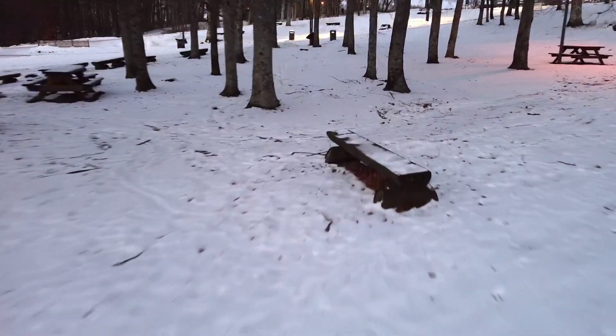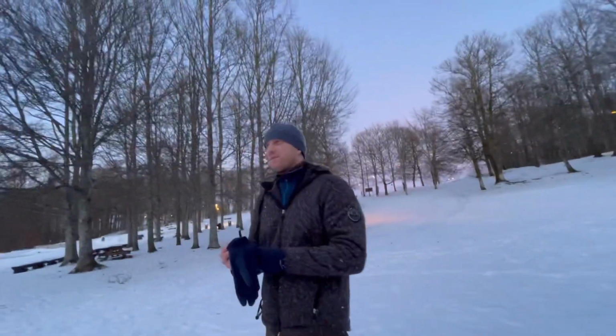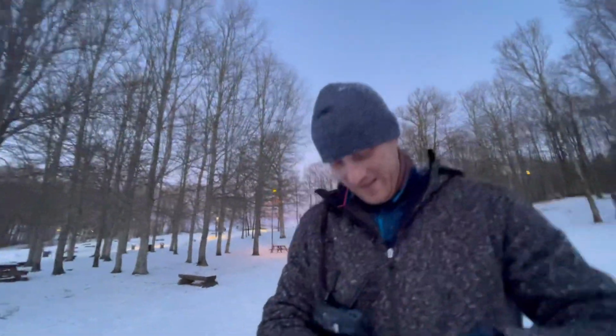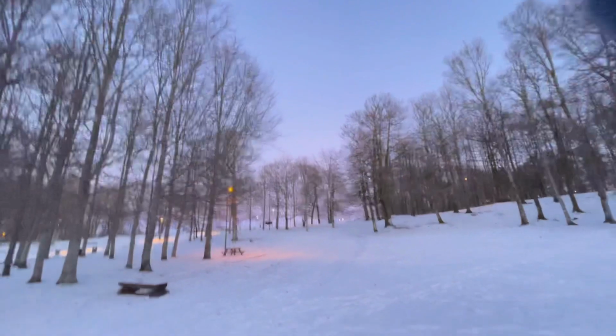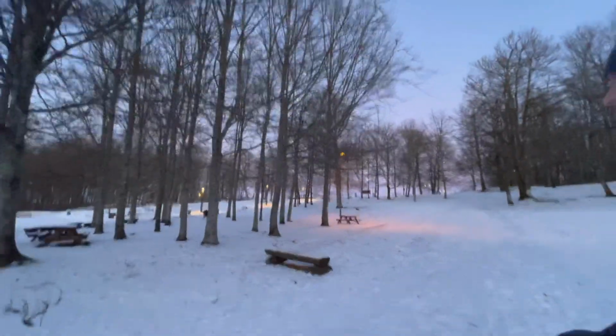Look now, watch closely as he flies directly there. Boom! You hit the tree. He just hit the tree. Yeah, no big deal.